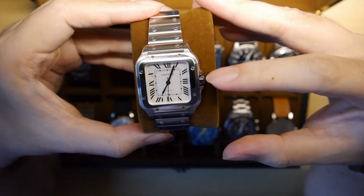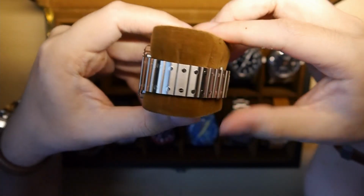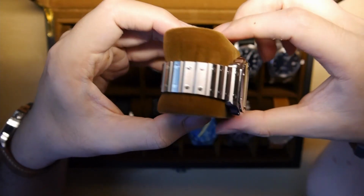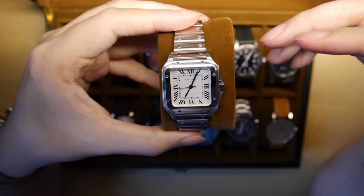Yeah, so you still get the classic Cartier white dial, black Roman numerals, but the bracelet, let me just show you guys the bracelet. Look at that. The bracelet is simply phenomenal. Really very, very nice. And even though it's medium, it still has a lot of wrist presence on the wrist.